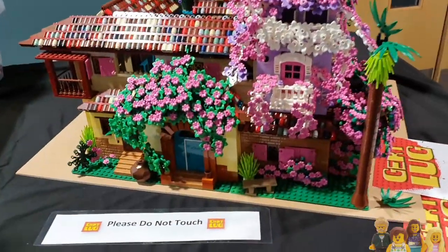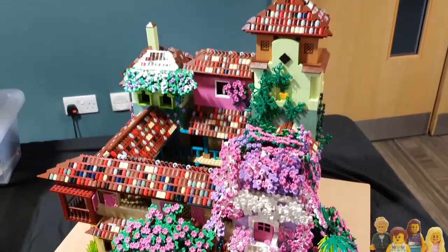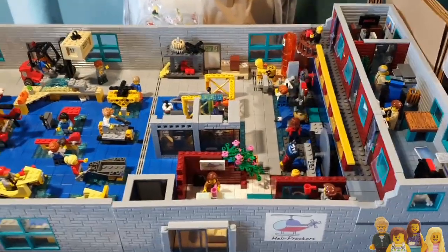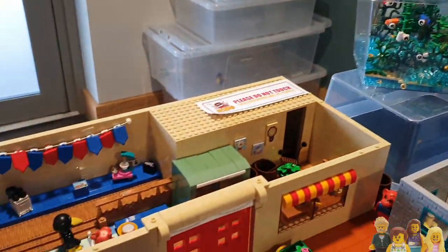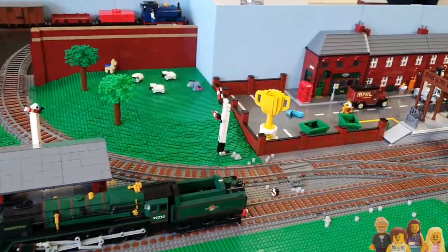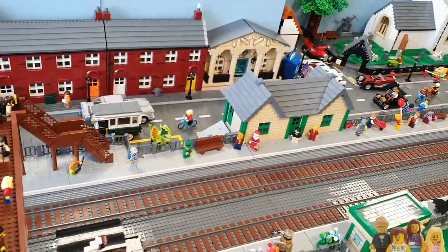Here's the magical house that we also saw at Swindon. Still stunning. This train layout was actually in the cafe. If we hadn't popped in there quickly, we would have completely missed this. So that's how it was everywhere, the Lego.